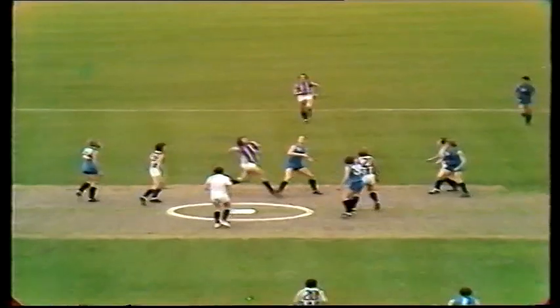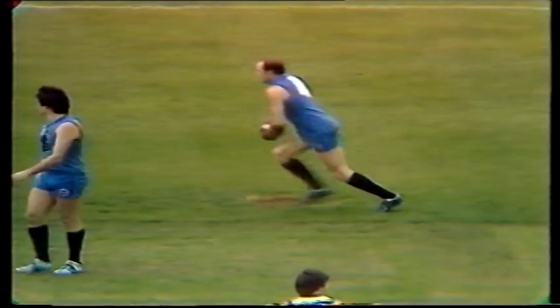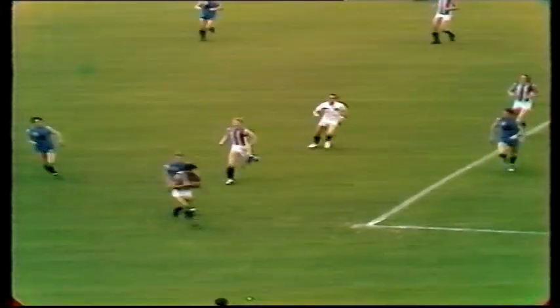It's Nolan and Sims at the centre. Interference, Sturt's way. Big Mick Nolan sticking the oversized chest into the back of Sims, and Sturt go forward. The half-forward line, a loose kick. Coming out as the back pocket player, Ray Ramsey. Kicks to half-forward, where Melrose traps it well.